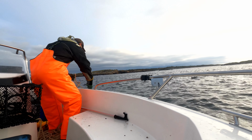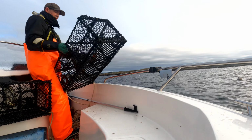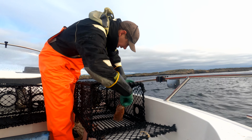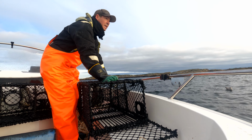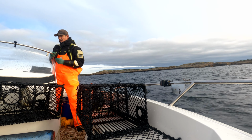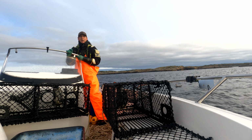Pot number four. It was the same thing last time I hauled these pots. I got like two crabs in each one, and I have no explanation why it is, but earlier this season I caught a good amount of crabs, and I also caught some lobsters here, so yep, I am moving the pots to a different spot. See you at the next one.